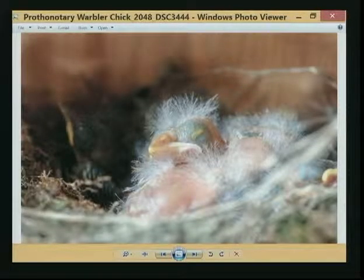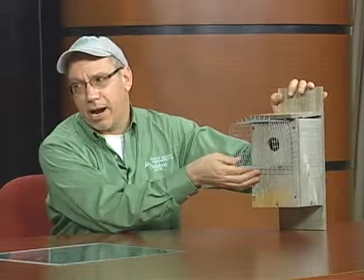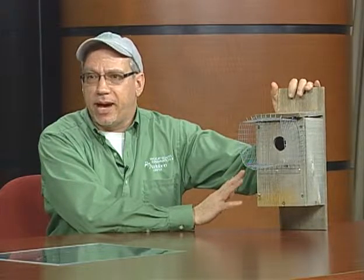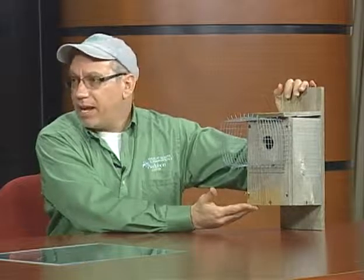Now, people who are watching might have some questions about the box and its structure. Someone might be saying, why is that wire on the front? Just in layman's terms, why the design and the type of box you present. This guard here is called a predator guard. What it does basically is keep predators, especially things like raccoons, maybe possums, that are able to climb up the pole these are mounted on, from getting to the birds inside. They're not mounted on the tree, which would put the birds at greater risk. They're actually mounted on a metal pole, a piece of conduit pipe, about five and a half feet high.